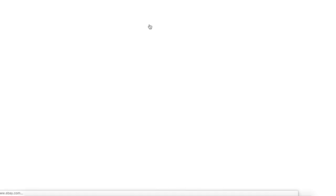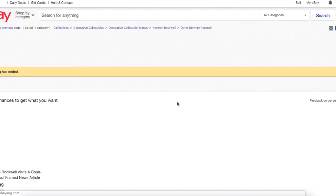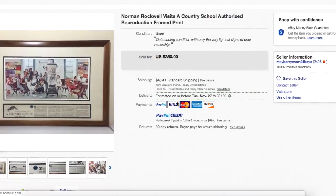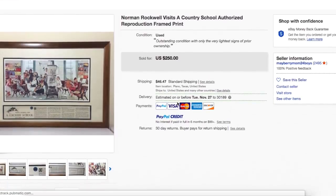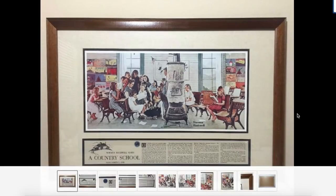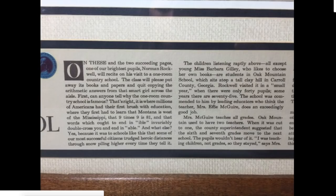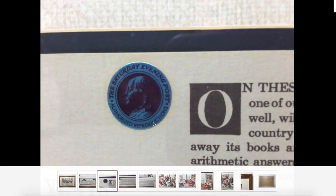Let's see what this is. Norman Rockwell something. Norman Rockwell visits a country school, authorized reproduction framed print. So I wonder how she knew this was an authorized reproduction. It must say on, oh, there it is. Yep, that's what that blue sticker is. Authorized reproductions.